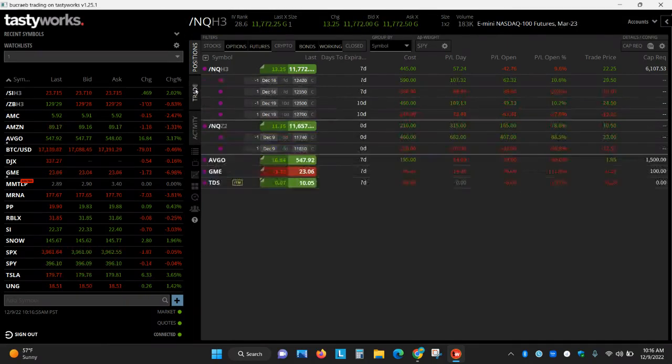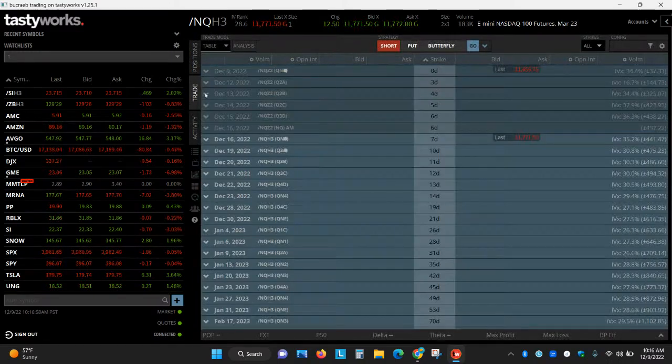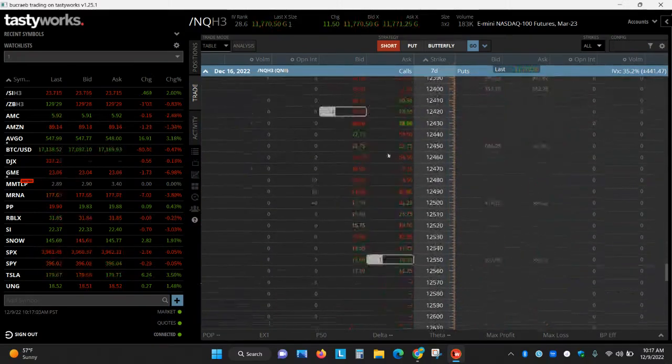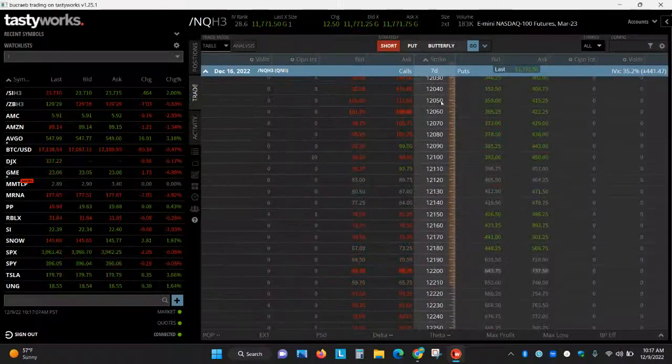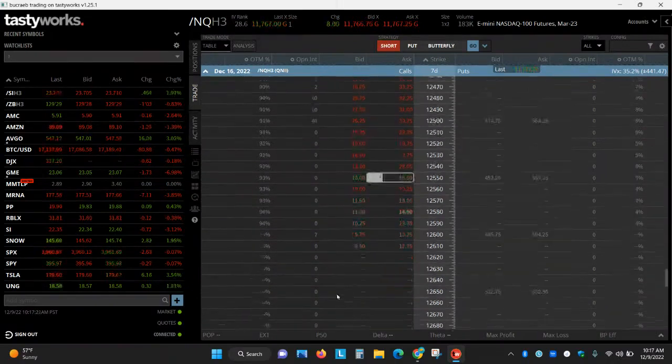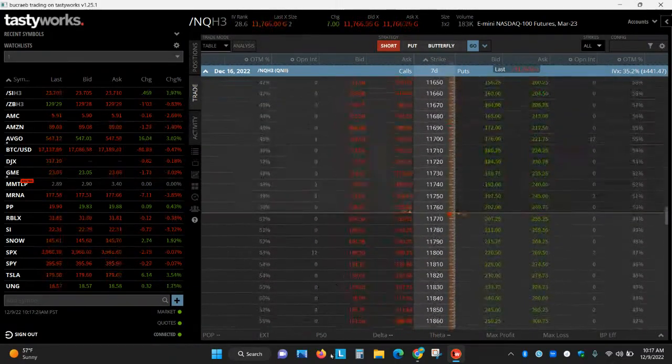Why I call it super safe is because I'm selling calls way out of the money, where there's a lower probability that the stock will go this high. It tells the statistics right here: 8% chance that it will go up to here, or if you go the opposite, 92% chance it won't. You're selling calls and they're selling puts to other people, and that's how you make your money.